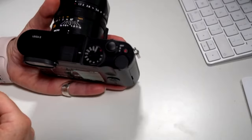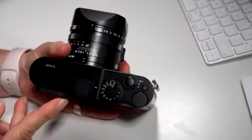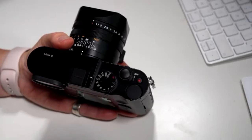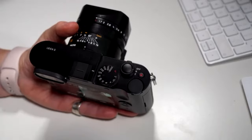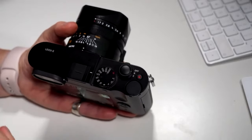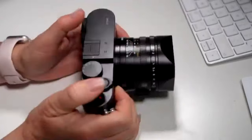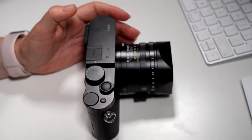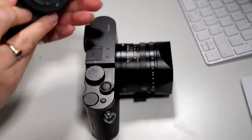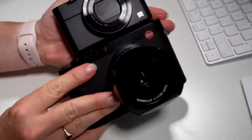this retails for about £2,500, that's secondhand. There is a Q2, which is roughly twice that price, but it has a full frame 47 million pixel sensor. So it's kind of like a considerable step up. So I just wanted to show you that, you know, it's not huge, but in compact camera terms, it's quite big. So I'll just show you the Sony alongside. So we've jumped up in size quite a bit there.